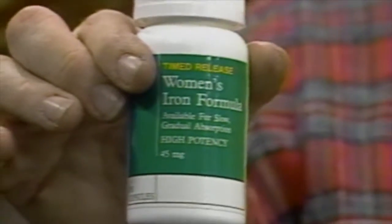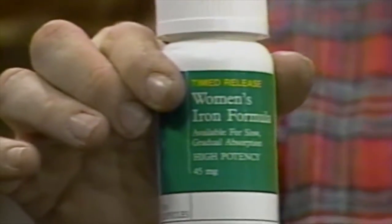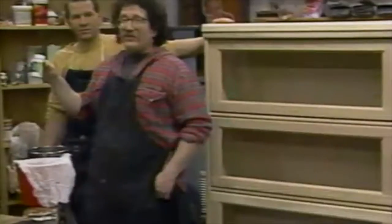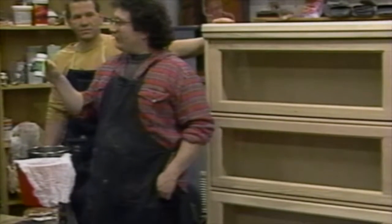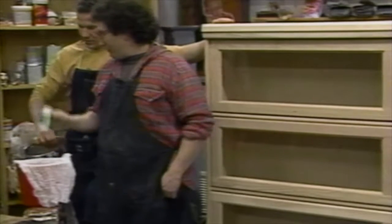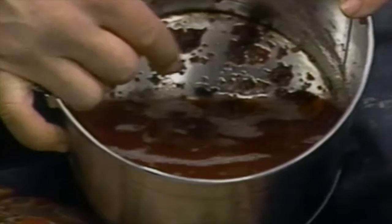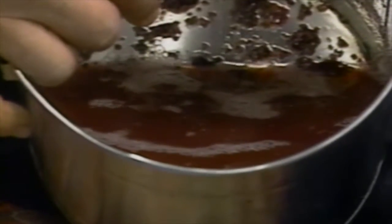Now this is what we're using, ferrous sulfate. You can use a man's or a woman's formula here. We used the whole bottle in about, what was it? I guess it's about a half a quart of water, maybe a little less than a quart.